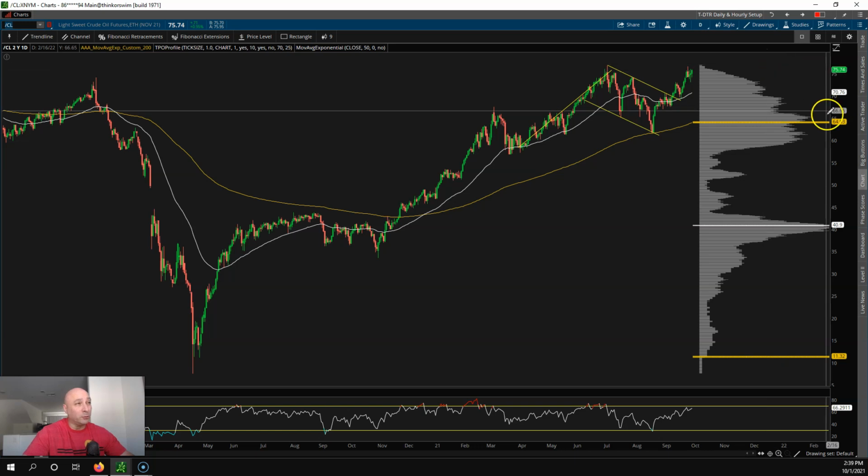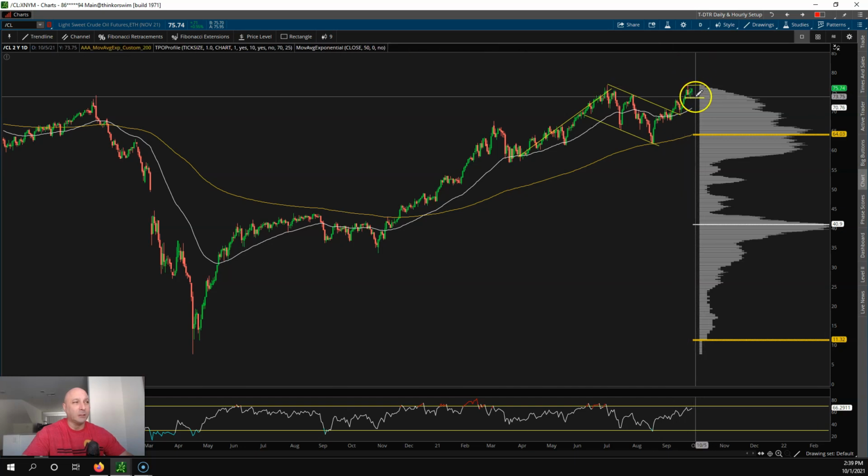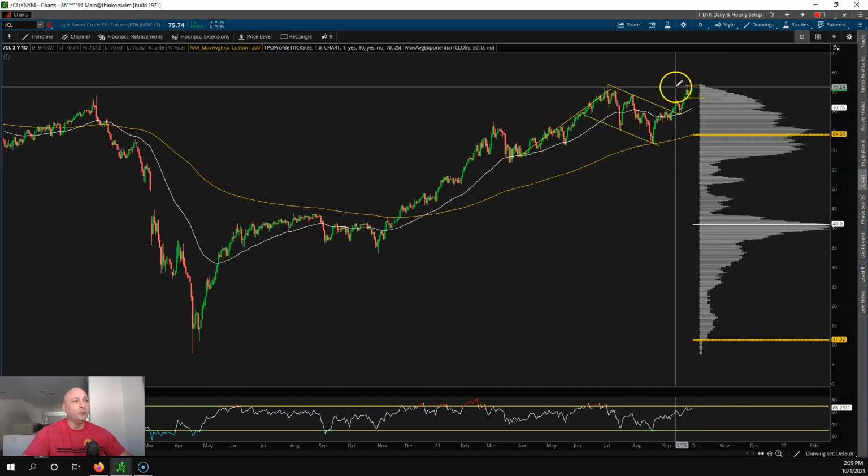Told you I've been bullish on crude oil. I'm still bullish on it. Nice little bull flag going on right here. Just kind of sideways action. Look for probably new highs.